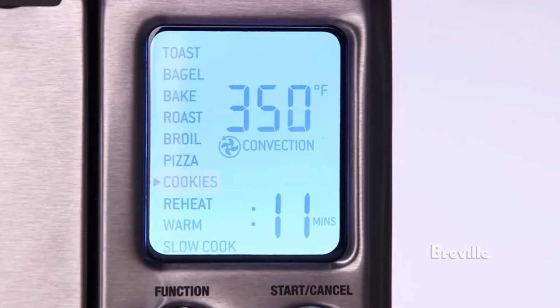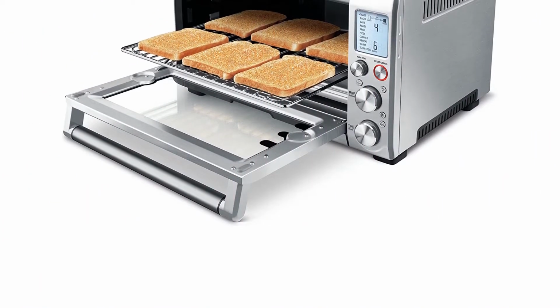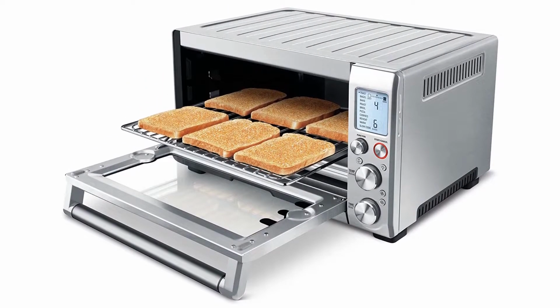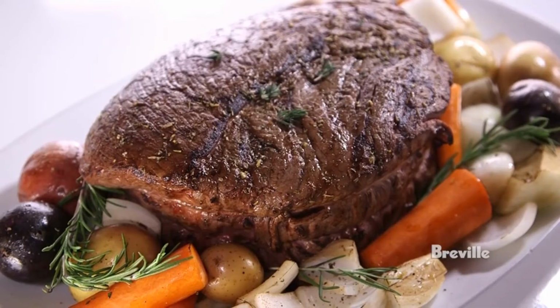This model, the Breville BOV845BSS convection oven, comes with 10 pro functions that will fully fulfill all your basic needs in your home. The 10 functions are 6-slice toast, bagel, bake, roast, broil, pizza, cookies, reheat, warm and slow cook. These functions are the complete need of the family.